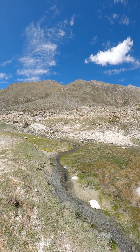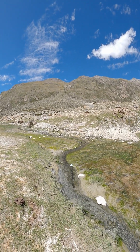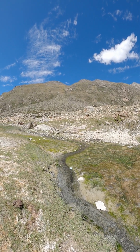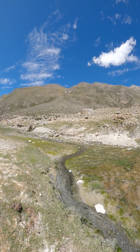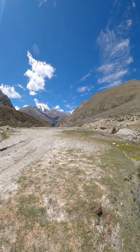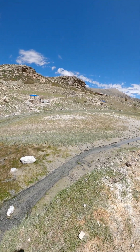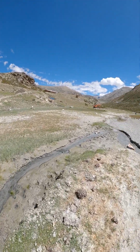Hello, good afternoon. September 7, 2022. This is Churku area. Hot spring area. You can see. Here is the problem. Road problem.